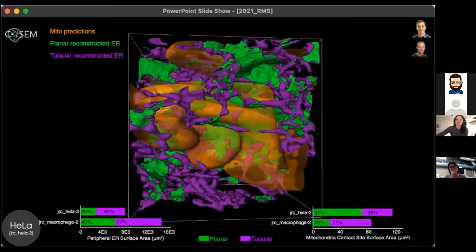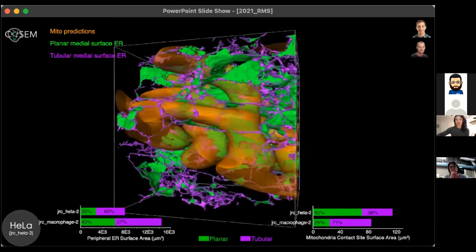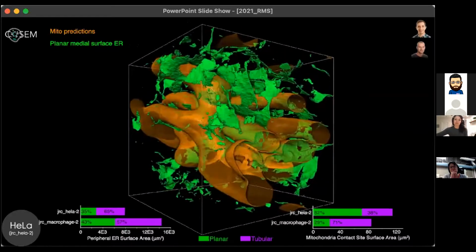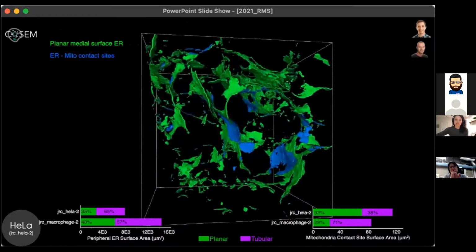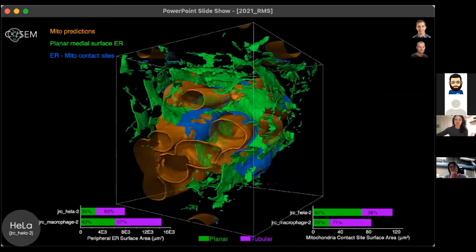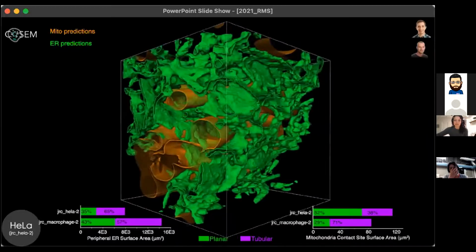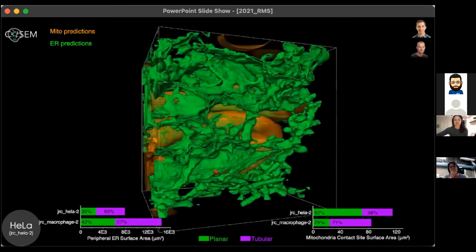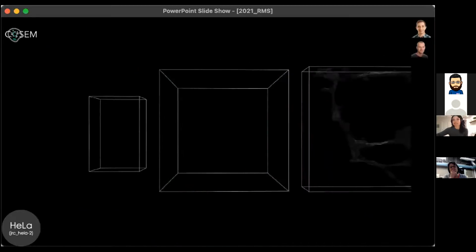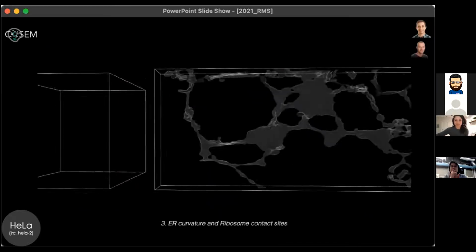So anecdotally, we noticed 2 things. One, that the highly secretory cell, like the macrophage, has more planar peripheral ER regions than the HeLa cell. And 2, there seems to be an affinity between planar regions of the ER and the mitochondria contact sites in the HeLa cells. So as you can see when the movie paused here, the contact sites in blue seem to match up to the mitochondria in orange. And when we quantify that over here on the right, what we see is that this is actually happening.